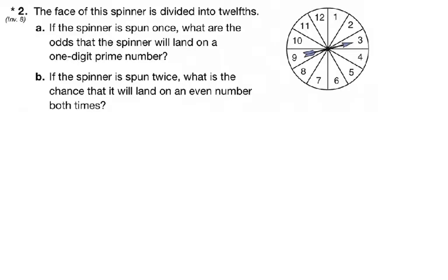Alright, let's try this one. The face of this spinner is divided into twelfths. If the spinner is spun once, what are the odds that the spinner will land on a 1-digit prime number? Go ahead and do A and then come back.